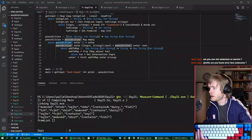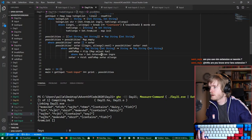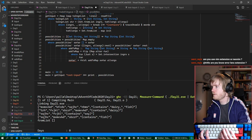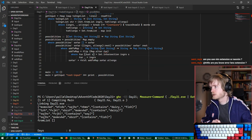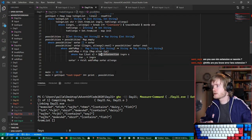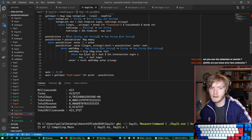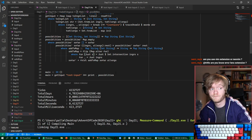Okay, so I think I say alter. Now this fun of just s is supposed to be the set of the ingredients now. Okay, fun of nothing is going to be the ingredients. But this one is gonna be just, and then this is gonna be just. I think this should be good.